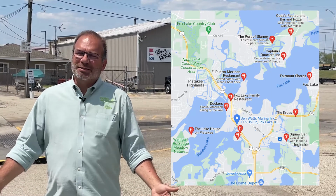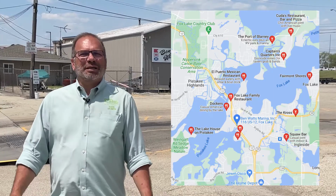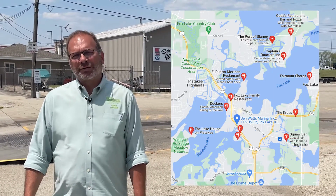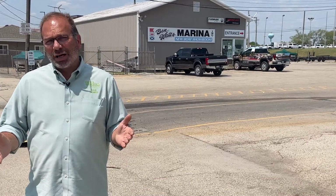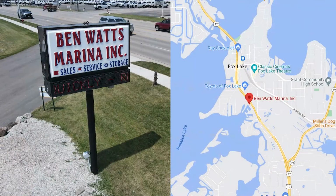corner to Dockers. You could pull in, I know kids love to pull in right into McDonald's, right over on Fox Lake, just a few minute boat ride from here. You can order on the app and they'll bring food right out to your boat. The kids love that. My favorite place to launch my boat, Ben Watts Marina in Fox Lake. Hopefully we'll see you out here.